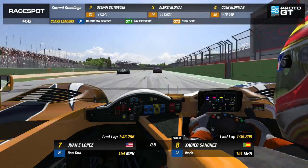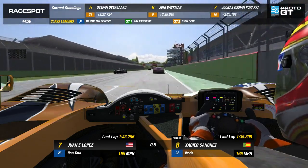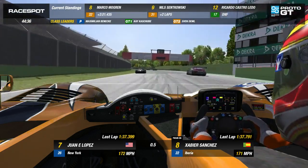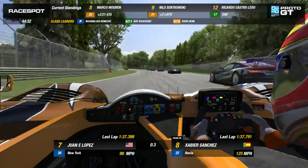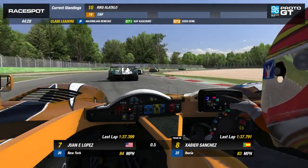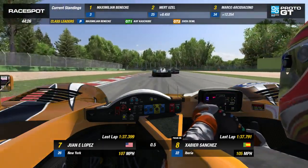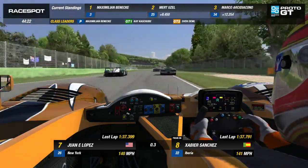On board with Sanchez, Lopez just ahead of him. That fast sequence of corners from turn 15 down towards turn number 1. Turn number 2, they come now. You can just see the amount of traffic ahead of him. There's 1, 2 GT cars. Then there's another prototype car. And then I can see about another 2 or 3 GT cars in the distance.